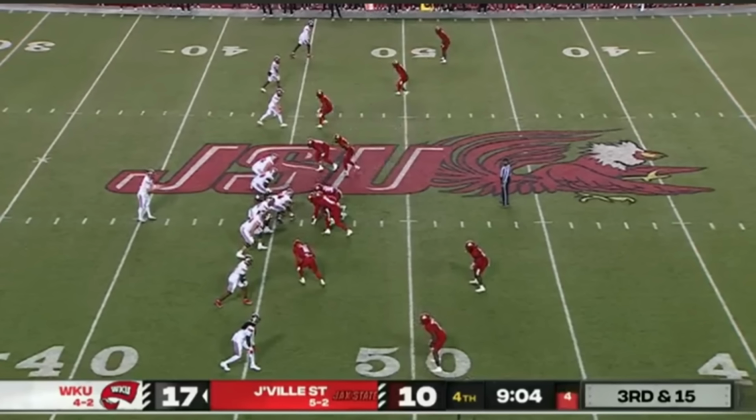Here, Alley decided to mug up the A-gaps with a bear front. He has a heavy zero technique nose with defenders to each side on his hips. One of those defenders is actually in a 2-point stance. Now remember, the last time earlier in the game that Jax State showed a similar pressure look against Western Kentucky's empty set, they dropped 8 into coverage.